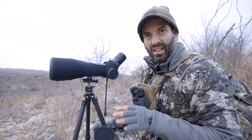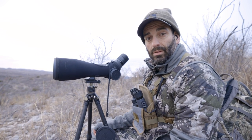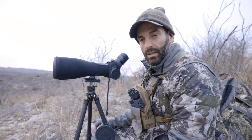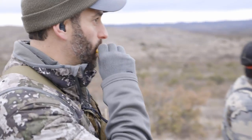Hillside here, and just stop and glass it. But they're up and moving, which is a good sign. Now we just got to cover the territory, try to find a good buck. Is this where you've been seeing one of the big ones down in? Yeah, around here.